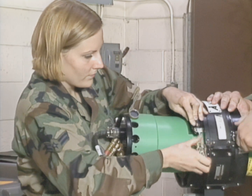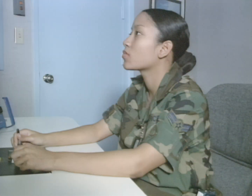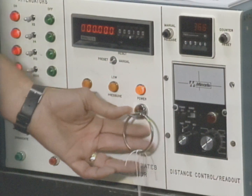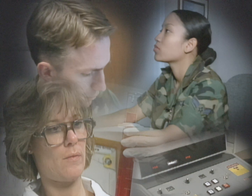In closing, ionizing radiation is a powerful tool but a potential health hazard. We need not be fearful of it, but we must respect it. With informed workers, responsible supervisors, and an aggressive safety program, we can keep all exposures to ionizing radiation as low as reasonably achievable.